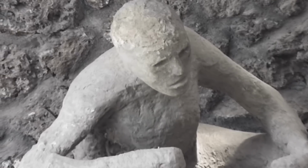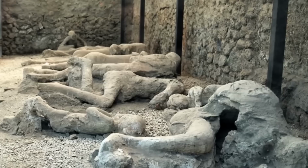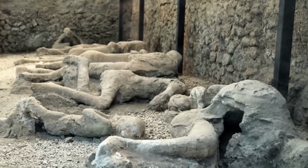The legend says that the volcano destroyed Pompeii because of a curse from the gods. Now people go there and take things and the curse goes home with them, and every year thousands of items are sent back with apology notes.